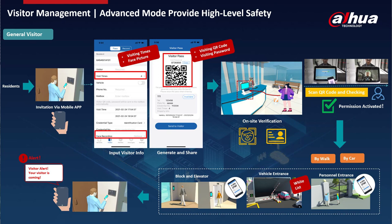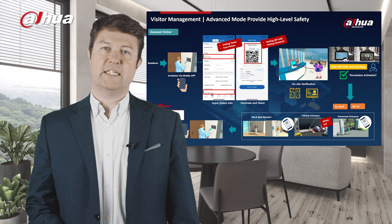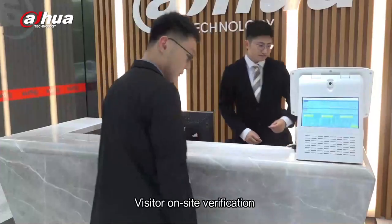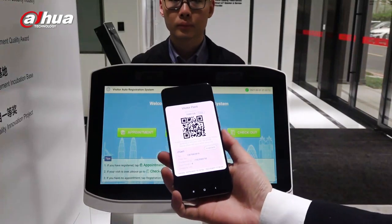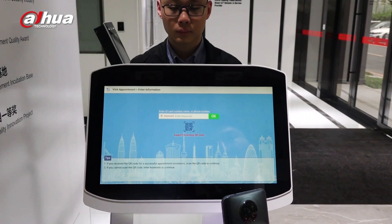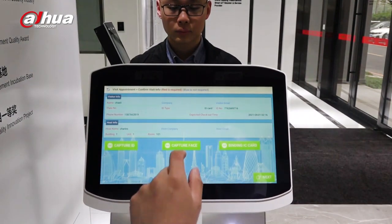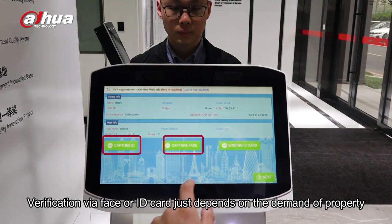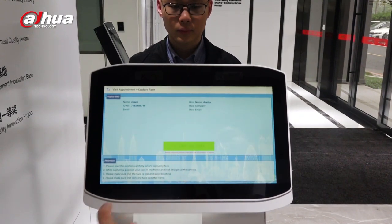For business and luxury communities, our advanced mode can provide high-level services and protection. The difference compared to normal mode is that on-site verification is of paramount importance in this mode, depending on the preference of the property owner. The permission and visitor pass can only be activated after verifying the visitor pass via face or ID card.